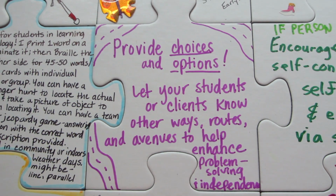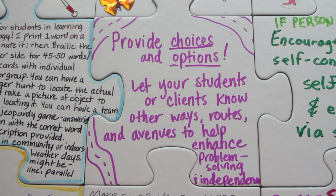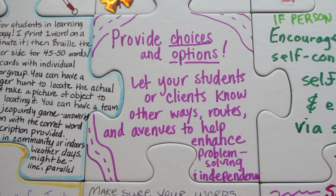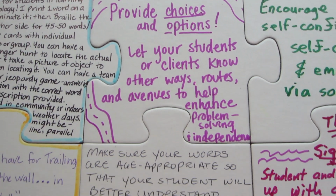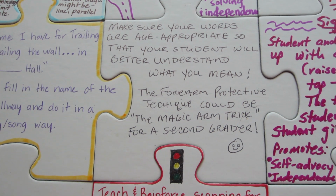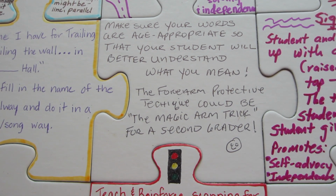Provide choices and options. Let your students or clients know other ways, routes, and avenues to help enhance problem solving and independence. Make sure your words are age appropriate so that your student will better understand what you mean. The forearm protective technique could be the magic arm trick for a 2nd grader.